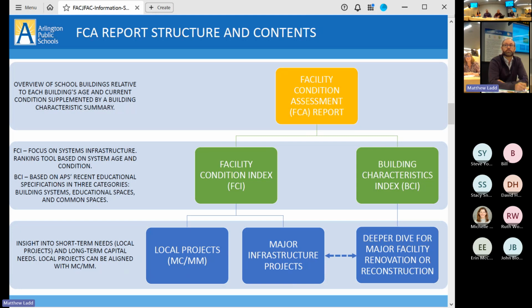When we break down our FCI a little bit further, we can go into our local projects, which are what we term our MCMM projects, and also our major infrastructure projects can be determined out of our FCI score. The FCI score focuses on our systems infrastructure, and it's an industry-based ranking tool on the system age and the condition. Then for our building characteristics, we looked at 3 categories: building systems, educational spaces, and common spaces.